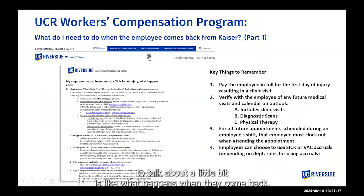I also wanted to talk a little bit about what happens when they come back. Employees don't get injured and just stay at the hospital or the clinic forever and ever. They will come back and they will bring documentation with them as to how they're supposed to return to work. Our website has resources for managers. Let me share that real quick.